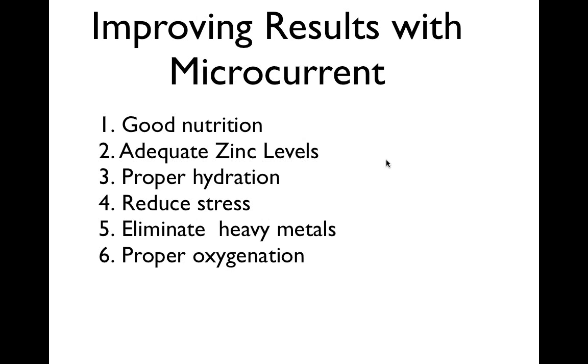Now, many of you have been doing microcurrent, and maybe you had an initial improvement, and maybe now you've reached a plateau, or you feel that the microcurrent is not working as well as it initially did. So I'd like to talk briefly about some important items that will help you get the best success with microcurrent. Those of you that know me know I harp all the time about good nutrition. Good nutrition is essential. You are what you eat. Food is your best medicine. Even though I do recommend vitamins, I think that vitamins should not be considered a shortcut for good nutrition. We also emphasize adequate zinc levels.